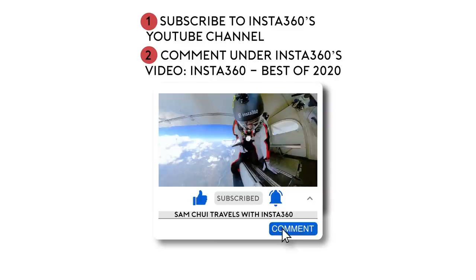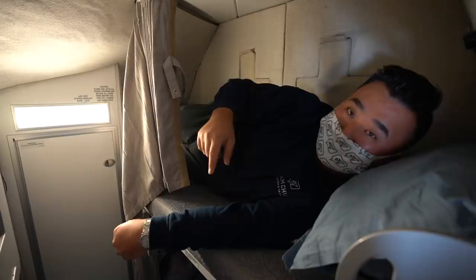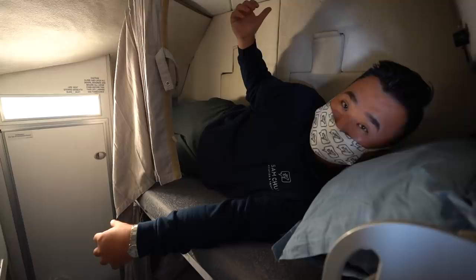After breakfast, it's time to take a nap. There's two crew bunk beds here behind the cockpit. Really, really cozy inside. And cargo plane is amazing. You have your own sitting area, you have your own sleeping area, and you can cook your meal and eat anything you like in a galley. It's much better than passenger plane. I think I only want to fly cargo plane from now on.